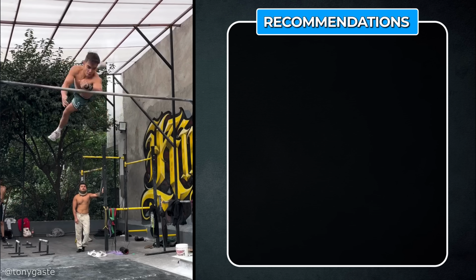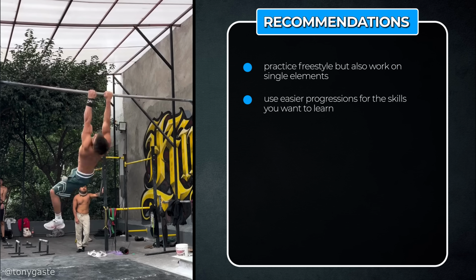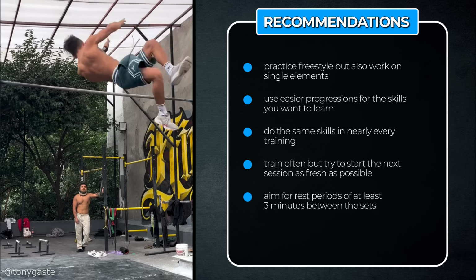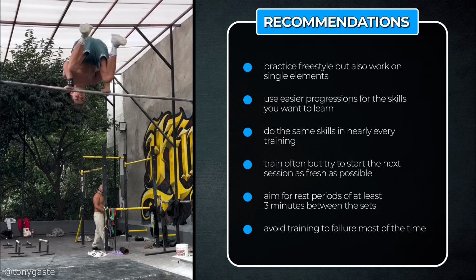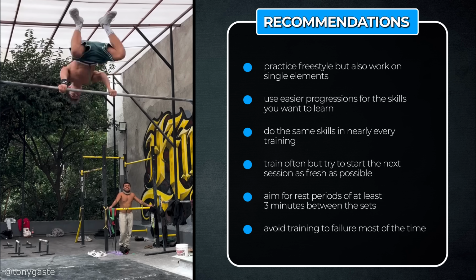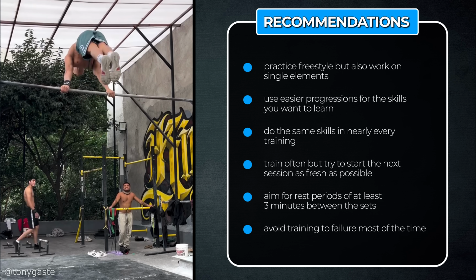To focus on this training style, you have to practice the same moves over and over again while still being able to recover. Of course, you shouldn't focus on only doing freestyle in your training sessions, because if you want to get better at freestyle, you also have to get better at the individual elements.